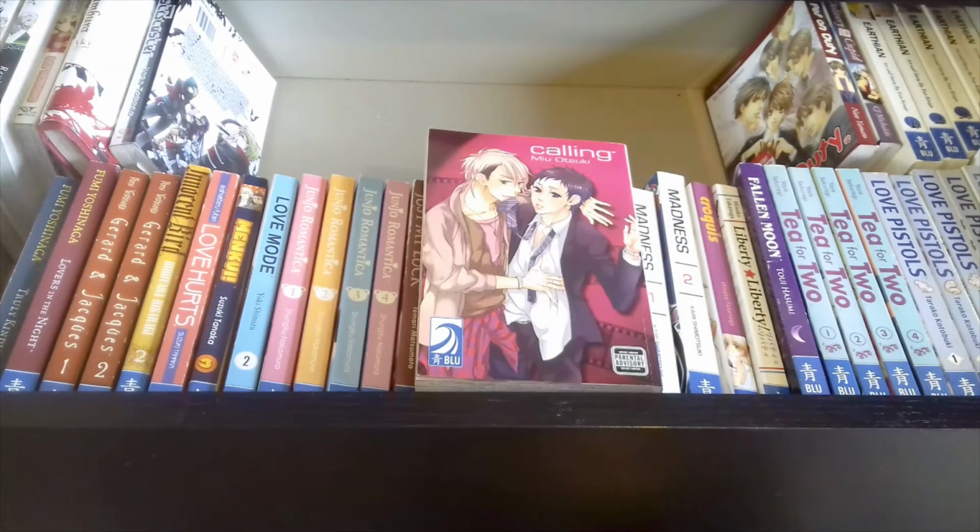The next one is Calling by Miu Otsuki, which I think is mostly full of sex. It's just lots of sex. It's to do with a businessman and, I don't know, some sort of oshare, how do you say that? Like a fashionable type, grungy person. So the two of them just kind of get it on a lot. That's kind of how the story is.